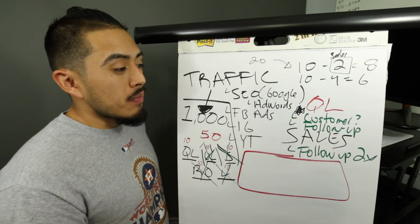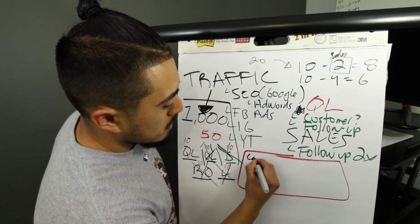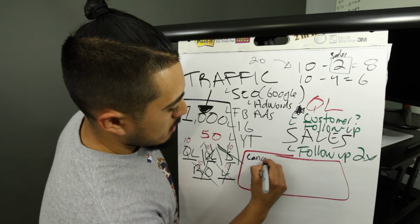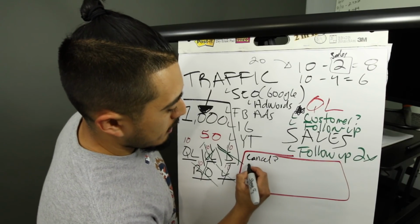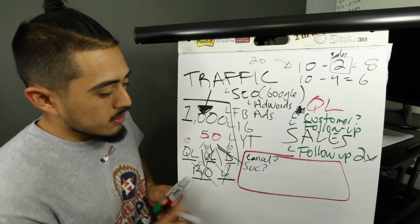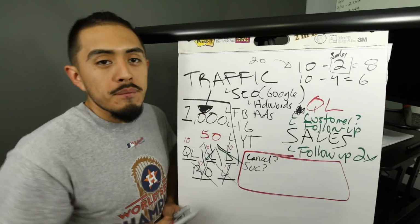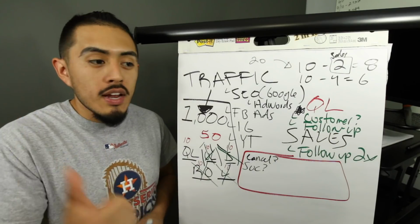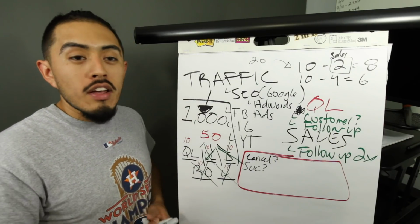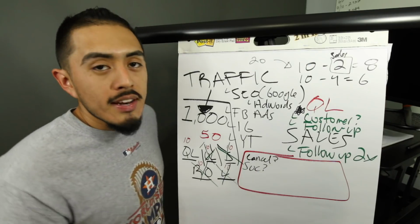So this is your last step. Did they cancel, or did they, let's call it success, success for short? So now it's okay, I have them booked in as a customer. I have them booked in my calendar. I have money just waiting for me on the table right now. Now it's just my job to go out and actually do it.